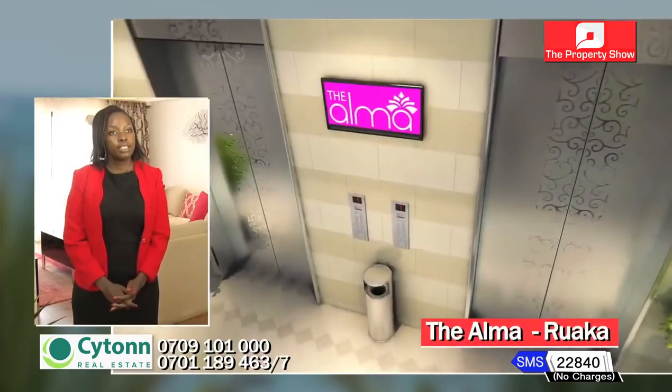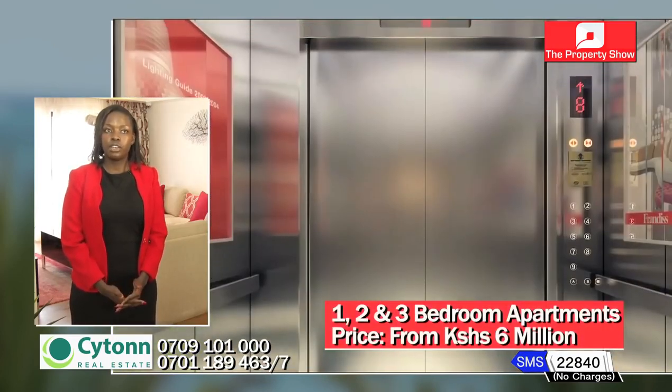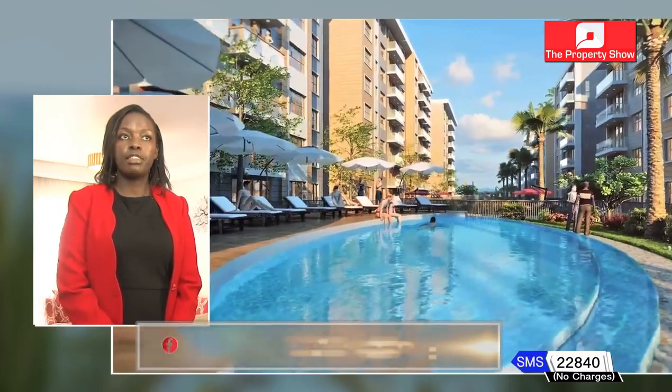We have high-speed lifts within each of the blocks, two number per block. So those are some of the most unique features that we have in the Alma. And lastly, we have the swimming pool that will be shared by the residents.